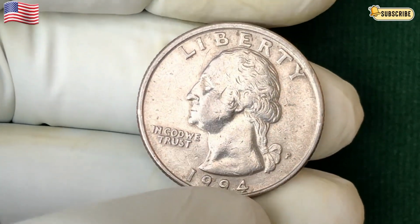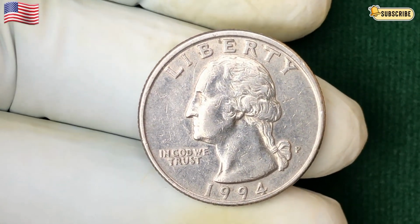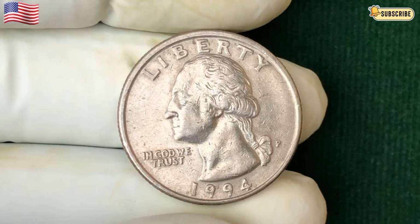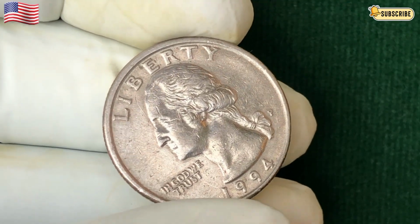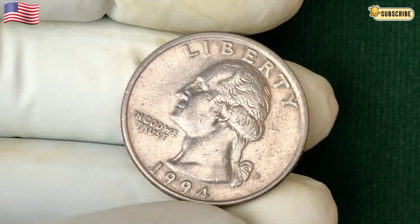If you find that your coin has an error or is in pristine condition, it's worth getting it professionally appraised by a certified numismatist or coin dealer. They can provide you with an accurate assessment and help you determine whether your coin is worth a fortune.